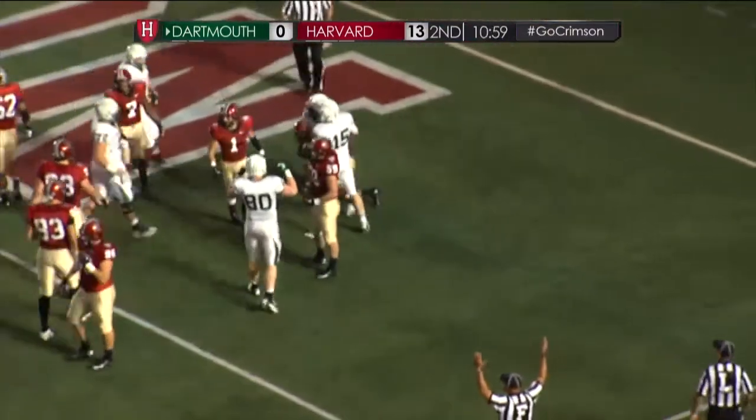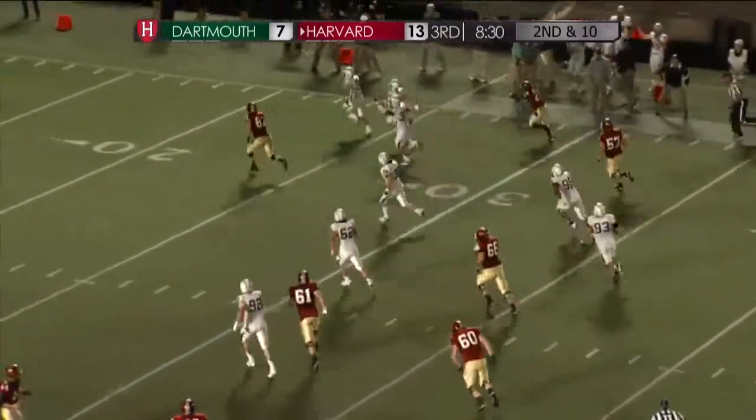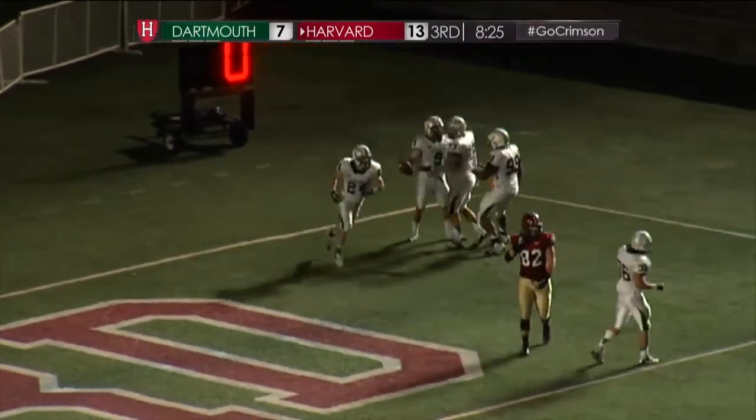Now following halftime, Hempel looks to flip it out wide, but it's ruled a backwards pass. That's a live ball. Steven Dazzo picks it up for Dartmouth. Scampers 33 yards into the end zone. It's 14-13 Big Green in the middle of the third quarter.